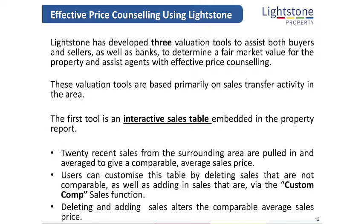Okay, so the crux of it is we're talking about the valuation process, and we're looking at doing effective price counseling using Lightstone. And what we say is we've developed three valuation tools to assist both buyers and sellers, as well as the banks, to determine a fair market value for the property. These valuation tools are based primarily on sales transfer activity in the area. So the first one is our interactive comparable sales table. Now this is embedded into the property report.